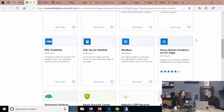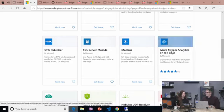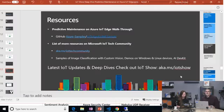Also, you can actually get these through VS Code. We just released that about two weeks ago, where you can pop up the marketplace in VS Code. So you can easily say, hey, I really want to look at this example, or, hey, I really want this module to deploy in my own solution. You can do that in VS Code. Not in Visual Studio yet. We're getting there, but we're trying to have equal love between the two.